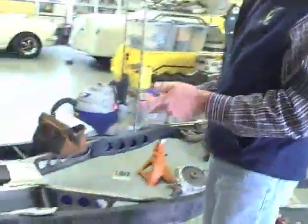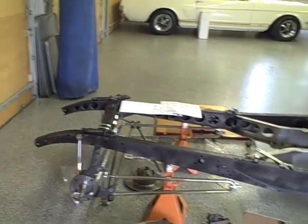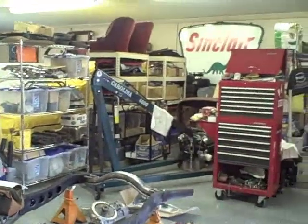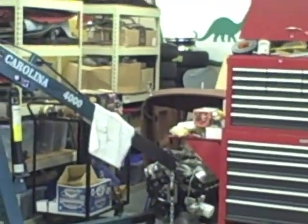Over here, you'll see I'm working on a project. This is my 32 Ford Highboy Roadster. I've been planning this in my head since I'm 15 years old, and now I'm finally building it. Here's the chassis. I'm putting in a 4-inch drop front axle. Over there, I've got a 289 Hypo Ford engine that'll go in it with a 32 Ford Brookville steel body. Come on over here.